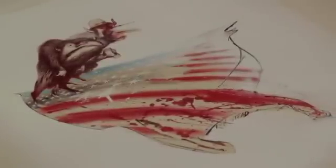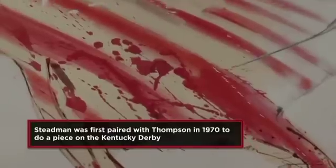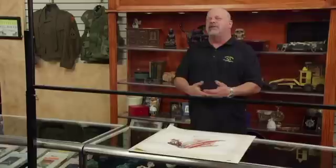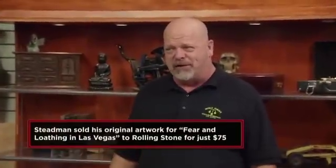I kind of like it. Steadman had a really bizarro career. I mean, he started in the 1950s as an illustrator. I think he met up with Hunter S. Thompson in the early 70s. And he had this really crazy style of artwork where everything's sort of stretched out and bizarro looking. So him and Hunter S. Thompson, they worked a lot together. His most famous work that everyone knows is like the movie poster from Fear and Loathing in Las Vegas.